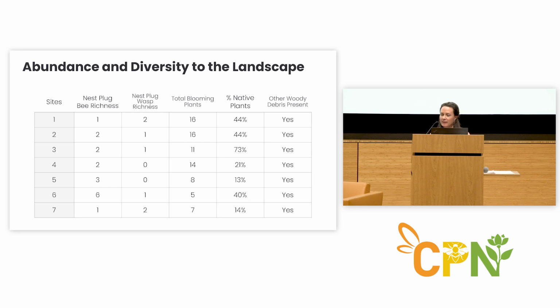Here is sharing the wood nesting pollinators observed in the 2023 logs to the blooming floral abundance at each site. Woody debris was present at all the sites, indicating the potential for wood nesting pollinators to be using the sites of the bee log hotels. It was pretty incredible just to see those stats. It was only 1 year, but what a difference between the sites there was.